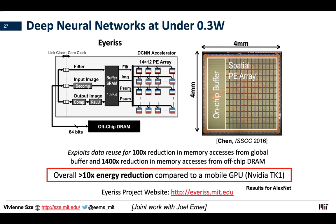And at the time, when we compared it to NVIDIA's TK1, which was in a 28 nanometer process, while this is in a 65 nanometer process, you are over an order of magnitude more energy efficient, right? And again, we have this whole Eyeriss website that goes into this in much more detail, and this is in collaboration with Joel Emer. Okay, so this seems great. This work also exploits some sparsity, which I won't get too much into.